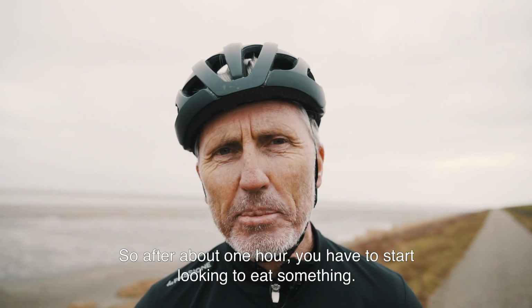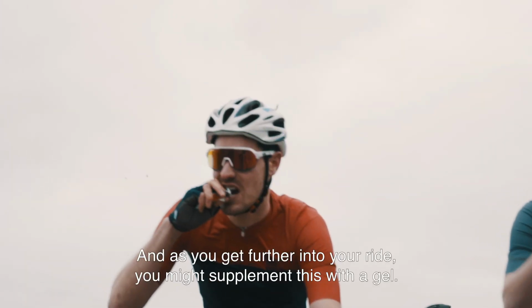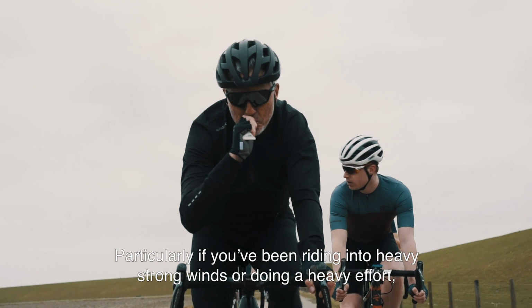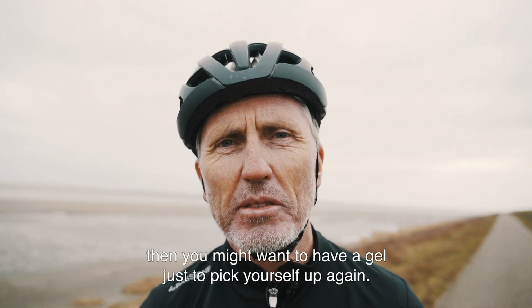So after about 1 hour, you have to start looking at eating something, so a muesli bar, etc. And as you get further into your ride, you might supplement this with a gel. Particularly if you've been riding into heavy, strong winds or doing a heavy effort, then you might want to have a gel just to be able to pick yourself up again.